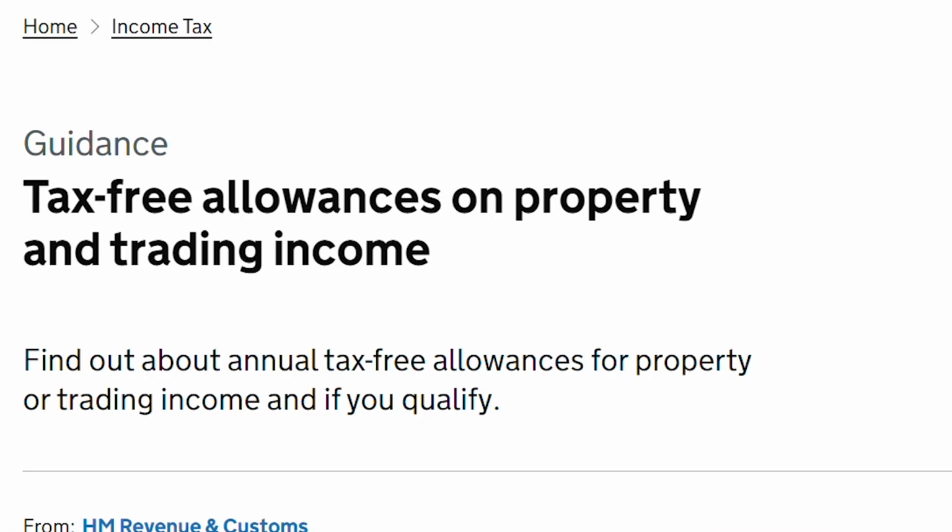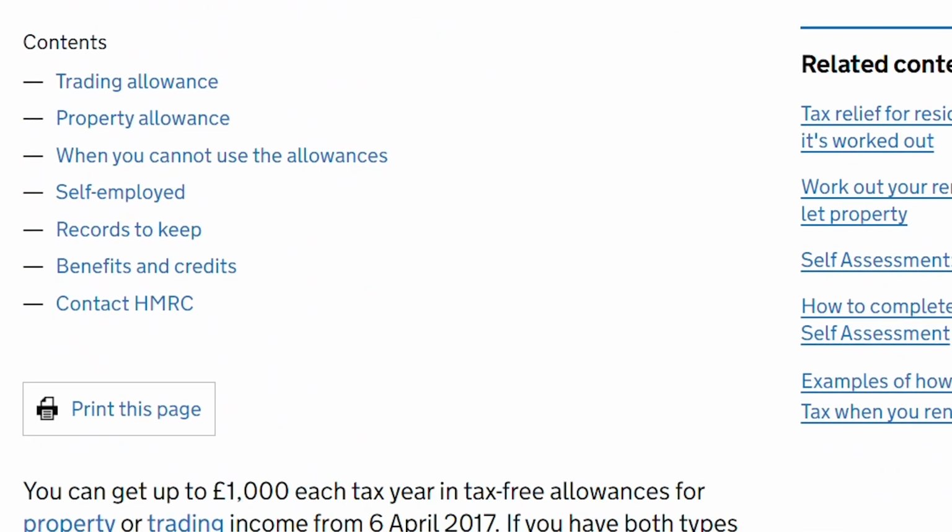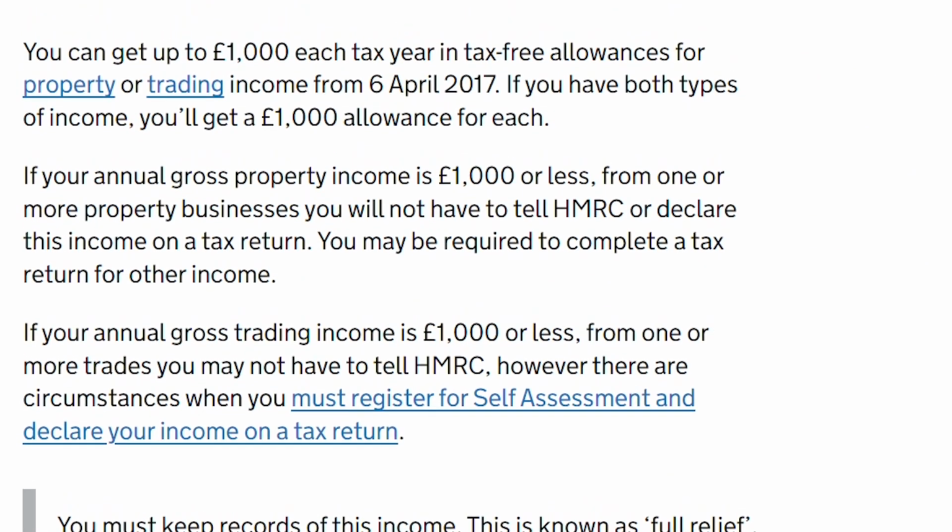To speed up the process, I would want to start looking into ways of making money. So right now in the UK, you can make up to £1,000 tax-free as a side hustle, and that is outside of your regular 9 to 5. So I would take full advantage of this and see what I could sell and see what I could rent.